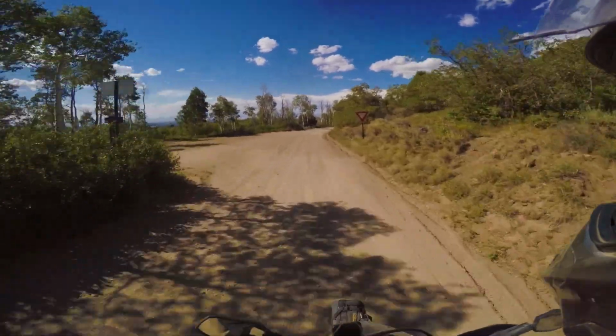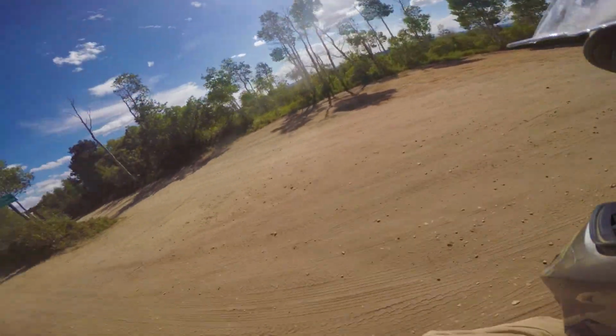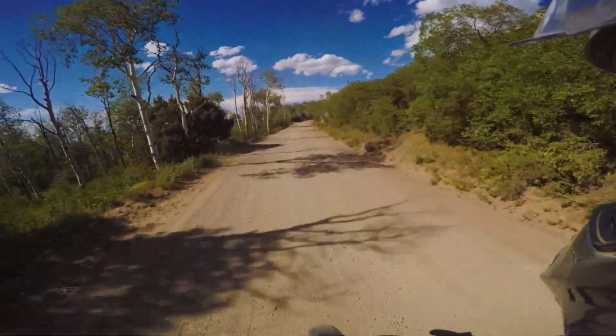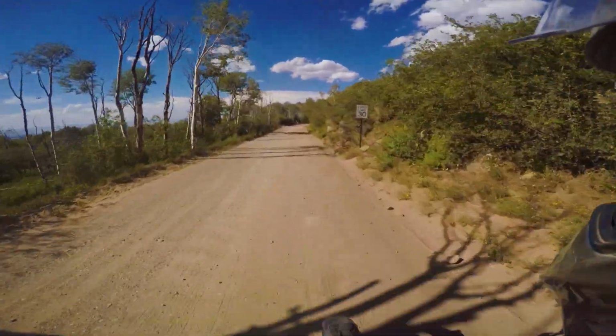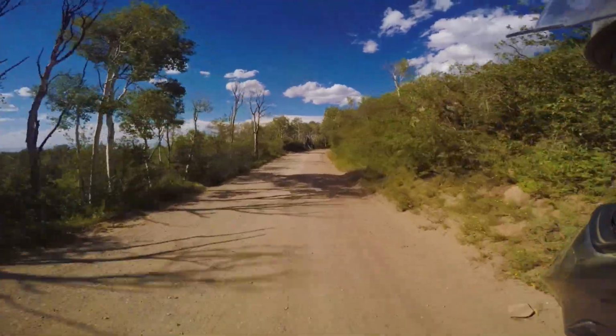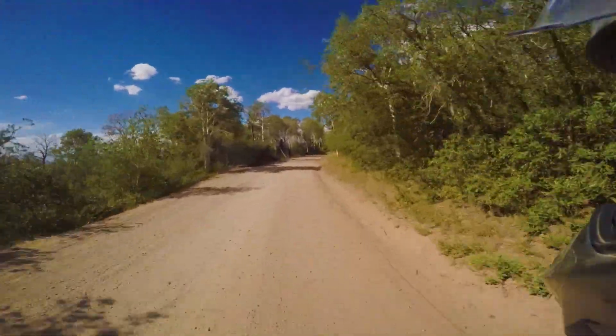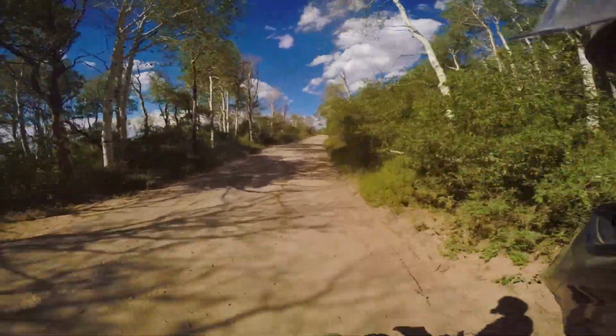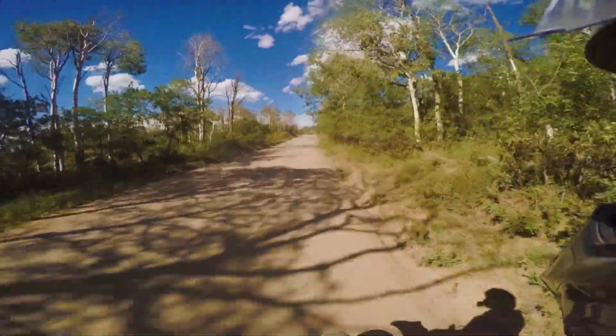So this route there on the left, had you stayed on the main road, that's where you would have come in, instead of doing that alternate route over Ridge Trail. So you end up at the same place, heading back, whether you choose to do the alternate routes or not.